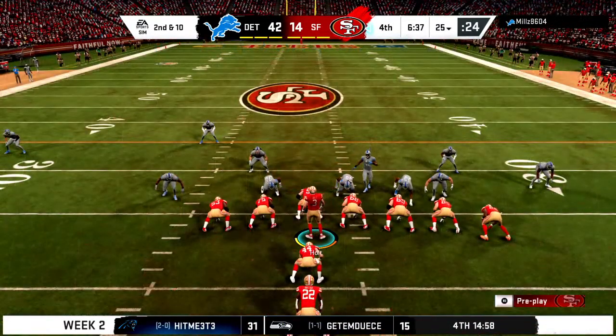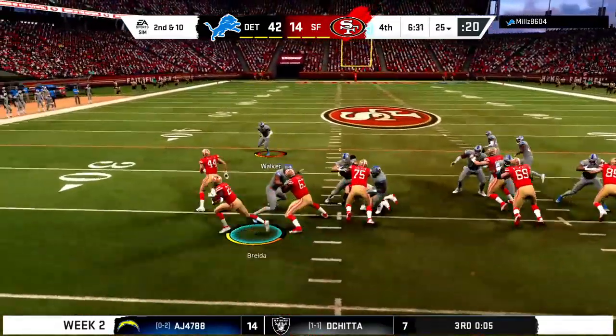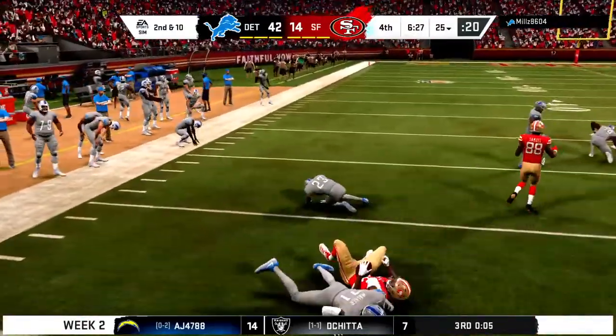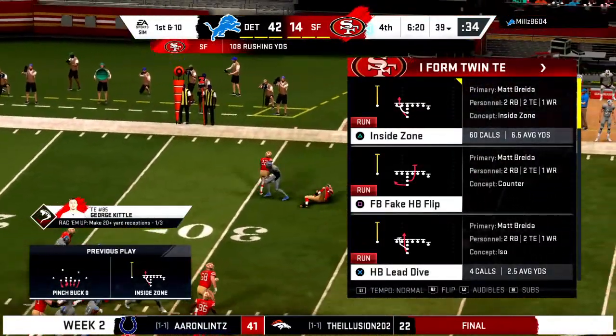On the ready. 51's the Mike. They run again with Breida, and he gets this one just shy of the 40, down at the 39. First down, San Francisco. The pickup, 14 yards.